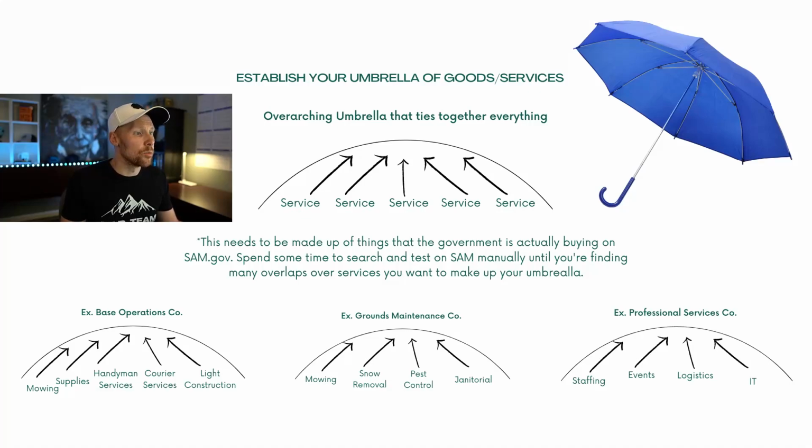For this reason, many who make this mistake get stuck making the dangerous assumption that the federal government works the same as the commercial market. It does not. Instead, I recommend you group a minimum of 2 to 3 broader service types that the government is definitely buying, like janitorial, staffing, grounds maintenance, IT, construction, and transportation, just to name a few, to guarantee that you will have enough work to bid on year-round, and you will have a viable business model because the government is definitely buying these services.